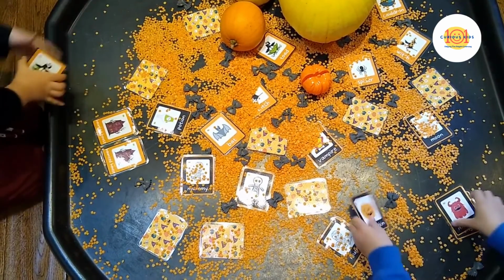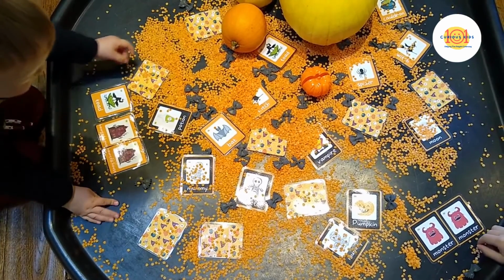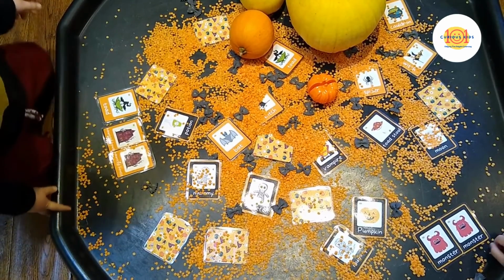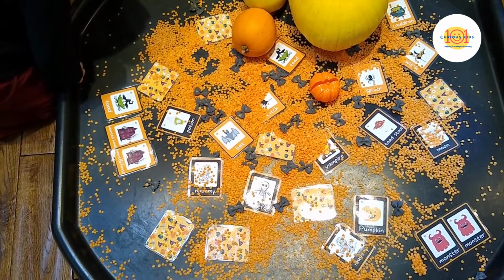Can you pair these up? I asked my youngest. Breaking this down further to help him at the start, I encouraged him to identify the picture on the card and then asked him if he could find another of those. Can you find the other monster, for example?